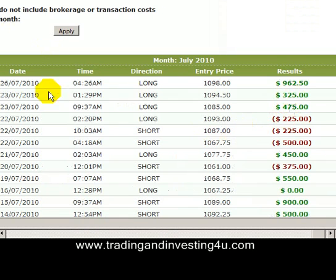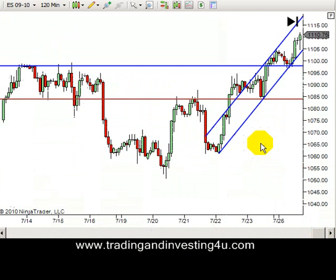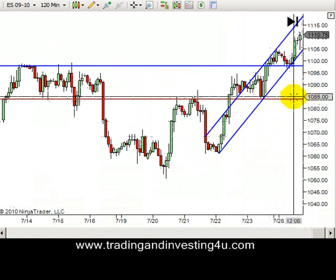If we go back to this, I just want to show you this trade here. It was a 937 long at 1085, on the 23rd of the 7th. Now I want to show you that trade because look at this. See that 1085 level there? This level right here is the 1085 level.